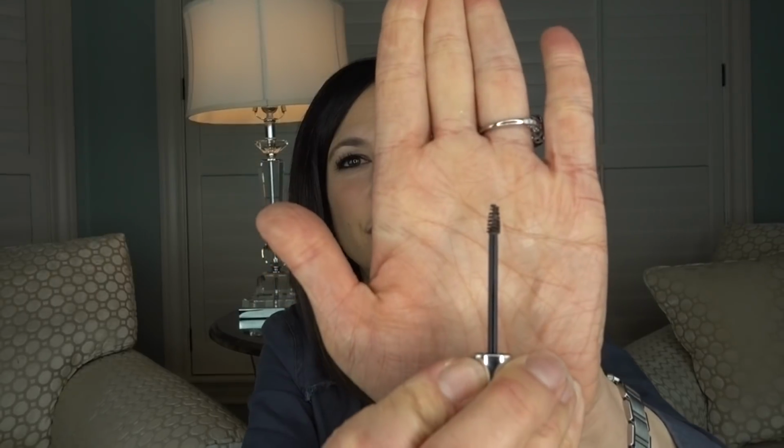Anyway, Tarte Exposed, another great blush. Check it out if you are in the market for a blush. My Gimme Brow is what I wear on my brows at all times, every day, 24/7. And here is the little bitty brush. I'm opening up a new one for you guys. So that is Benefit Gimme Brow, great product.